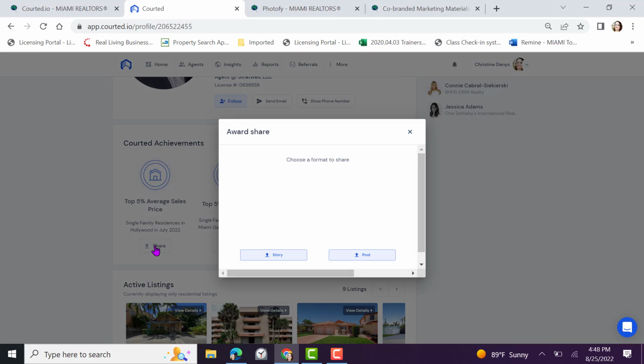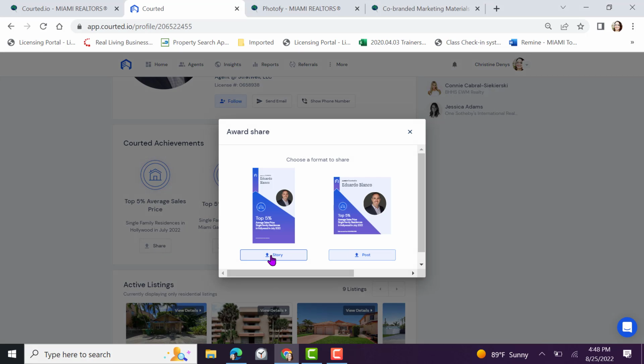You can click on the share button and you'll have two options. You can either share it as a story and it's already formatted that way, or you can share it directly as a post. So as I click on story, then I'm going to be able to choose where. Do I want to post it on Facebook, Twitter, LinkedIn? Do I just want to download it or send it in an email? And you have the same options for a regular post.